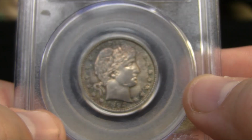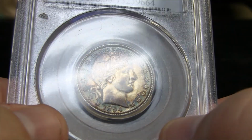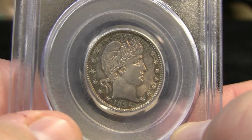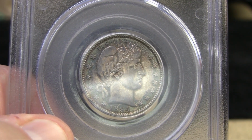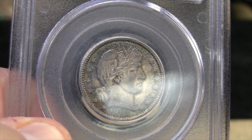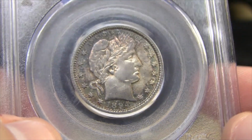I can only give some details on it real quick. They made 2.8 million of these in 1894 at New Orleans. So there's no shortage of these coins, but to find them in this condition, PCGS says that there is only a population of 26, and 94 higher than that they've graded, which I believe contributes to the rarity and the value of this coin.